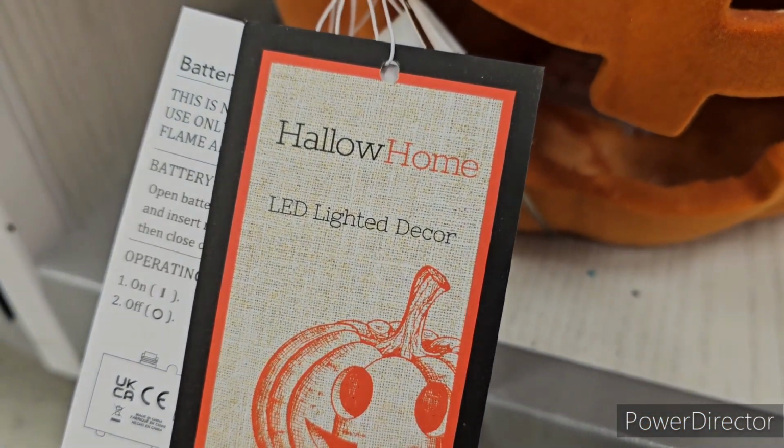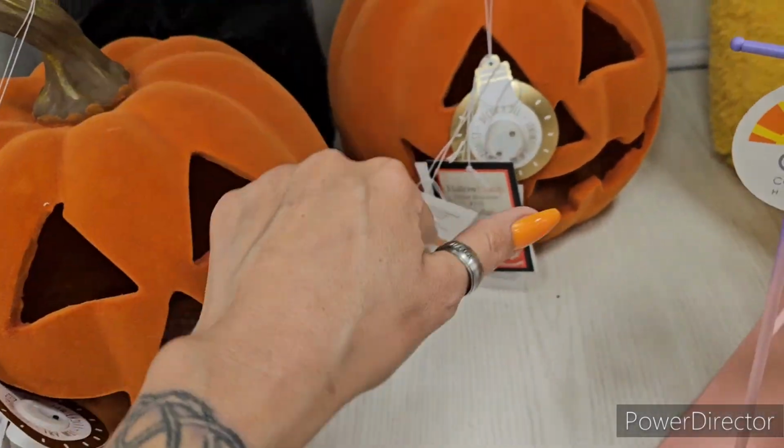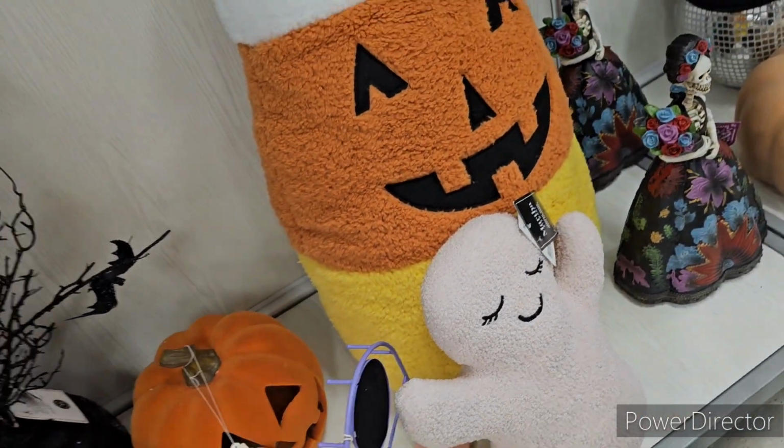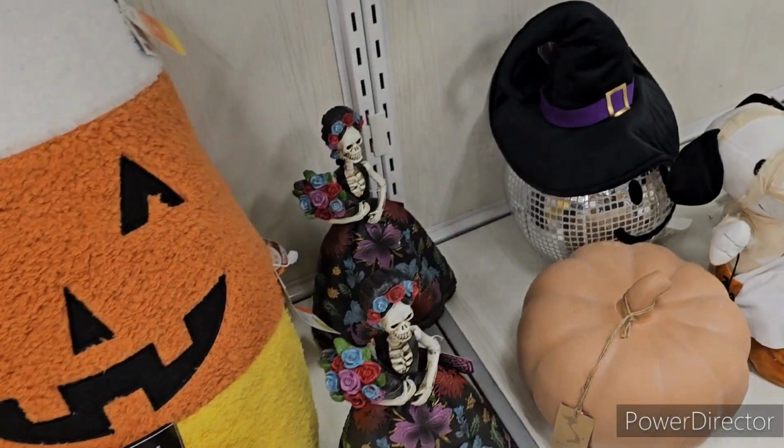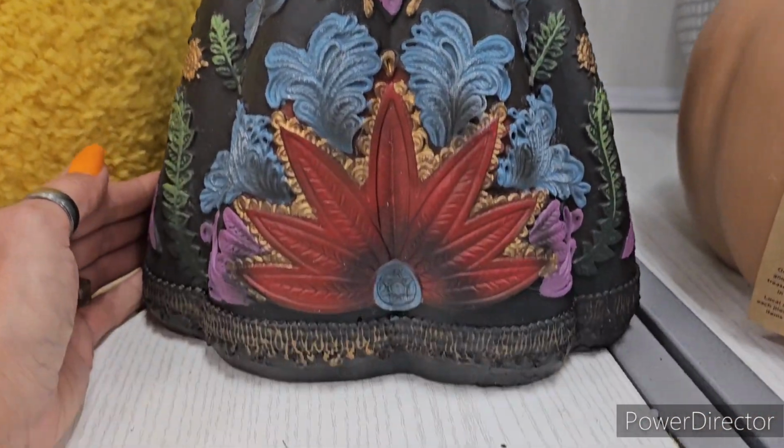Hello Home did this one. So let's get a price. He's $20. So very nice and soft. So we got two of these. It's like a little pink ghostie. We do have her. Oh, we got two of her.